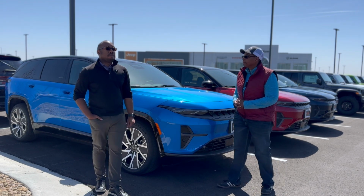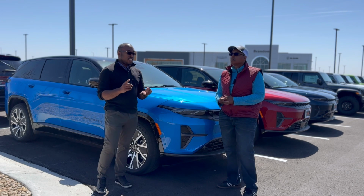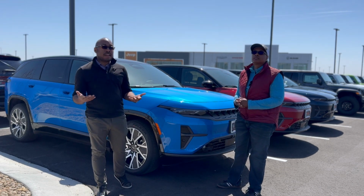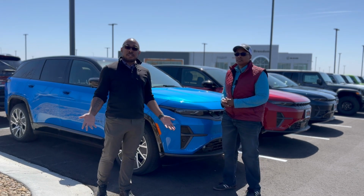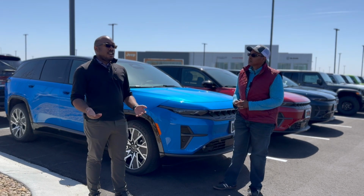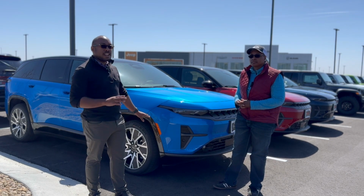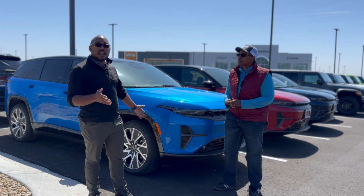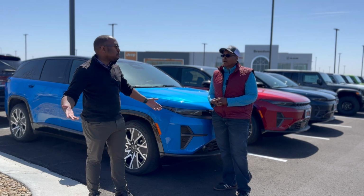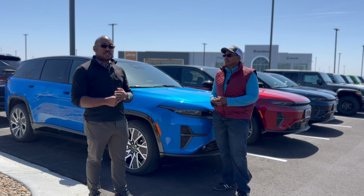Yeah. And then I think they nailed it on the styling. They nailed it on the performance aspect of it, even though it's not a performance vehicle. You can still have some fun with it, which I appreciate. I did have an issue with the tires, but I think the tires are fine. They're good enough for what you're going to use it for most of the time. Right. But other than that, I love it. The interior is really nice.